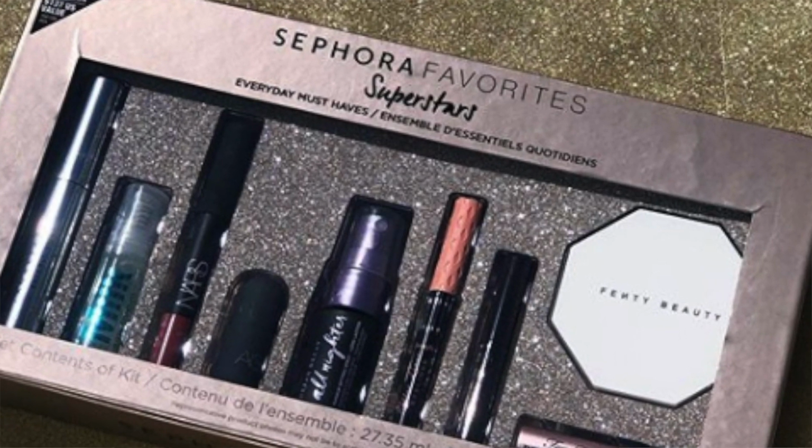So the Superstars set will retail for $48, and it will come with the Anastasia Clear Brow Gel. That is a full size. The Benefit Cosmetics Roller Liner Liquid Liner. The Bite Beauty Agave Lip Balm.